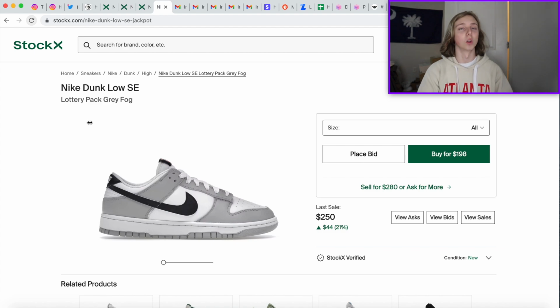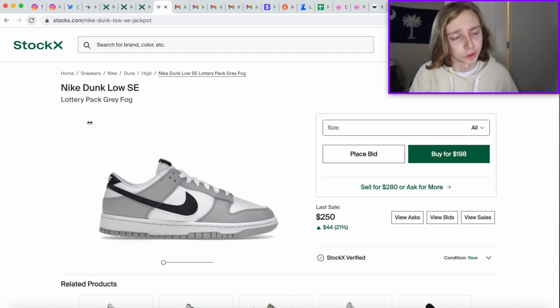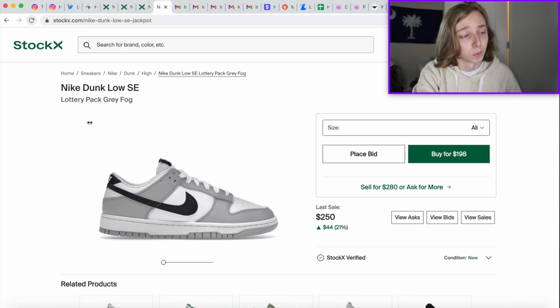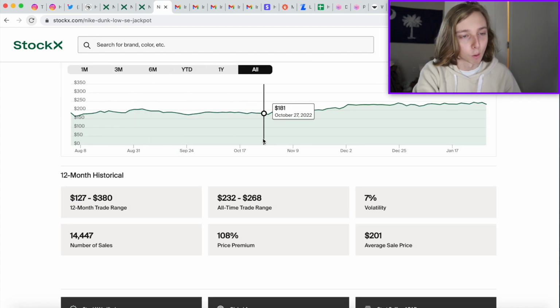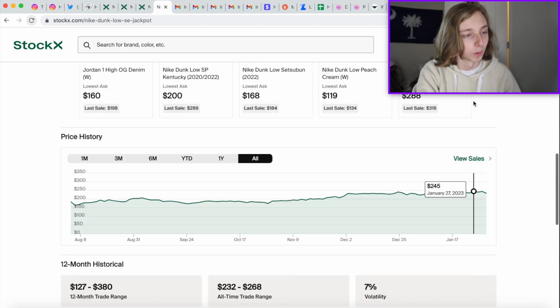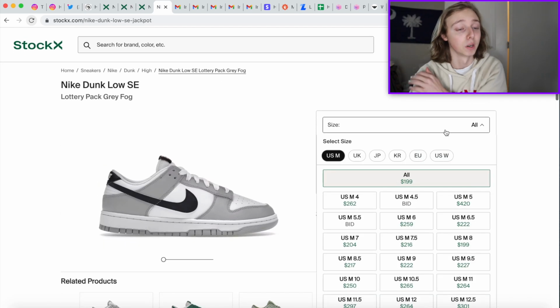Actually, I think I said hold the lottery Dunks too. I could be wrong on this one, but this colorway has also performed pretty well, all the way down from like 170, 180 or 190, and now we're up at a 230, 240 range, which is pretty nice to see. That's a pretty decent rise.